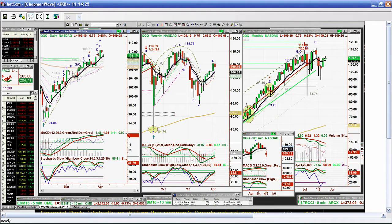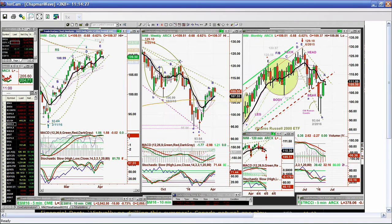IWM, we spent time on yesterday. It's okay, but it really isn't acting as well as it should. It's really struggling to move higher. It's under the 200-period moving average. It's at 109.52, down 67 cents. I would suggest to you that if it closes under 108.20 in the next few days, that's just not a good sign at all. Let me just quickly go through gold.